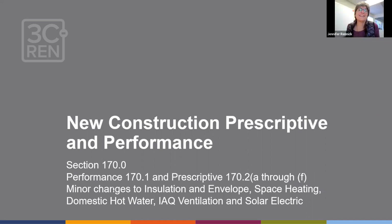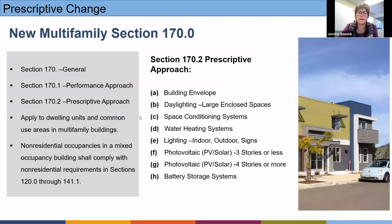That's perfect. So I'm going to move into some of the prescriptive measures in the code that's changed. And I'll touch on performance as we go through, because a lot of times those prescriptive measures are the baseline for our performance computer method calculations.